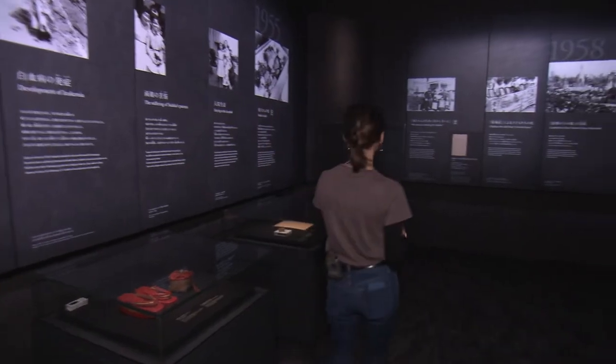Sadako's legacy is the paper crane. I'm not sure, maybe many of you have heard of a paper crane before, but there's a legend in Japan that if you fold 1,000 paper cranes, you'll be granted a wish. And Sadako folded over 1,300 of these cranes, praying for her health.